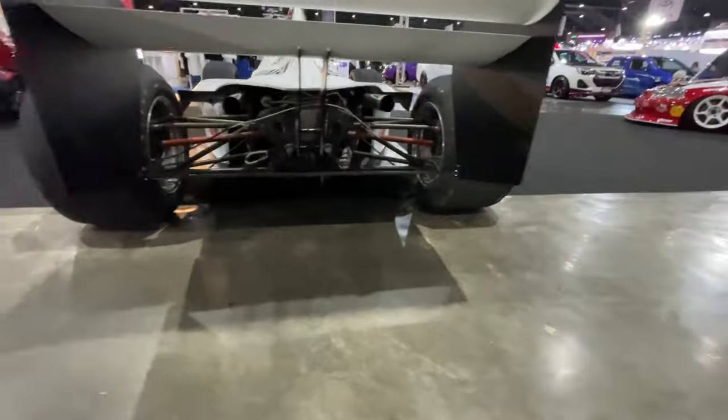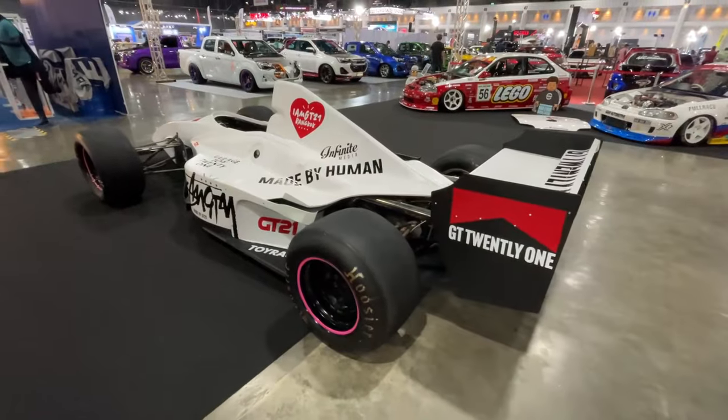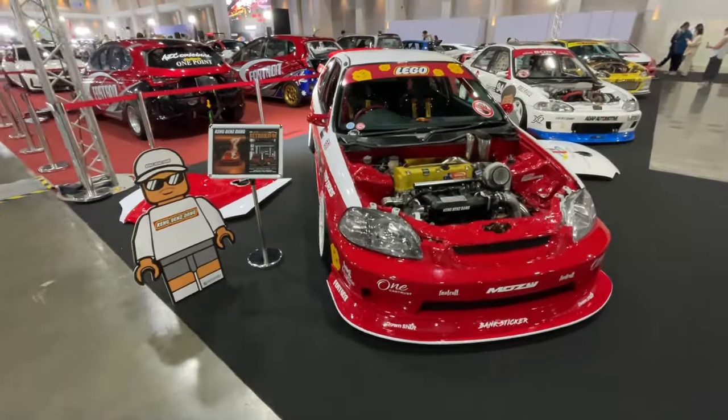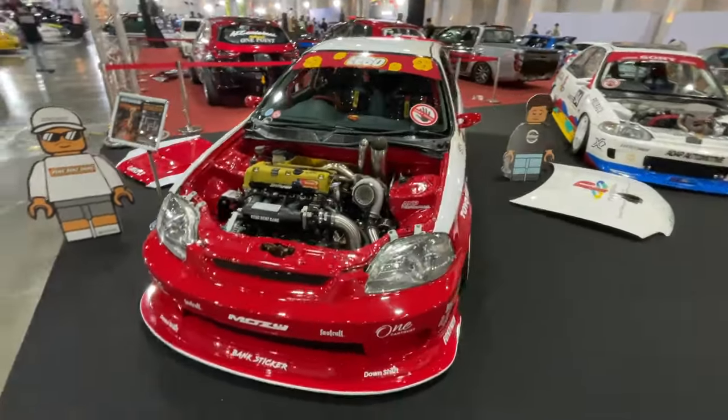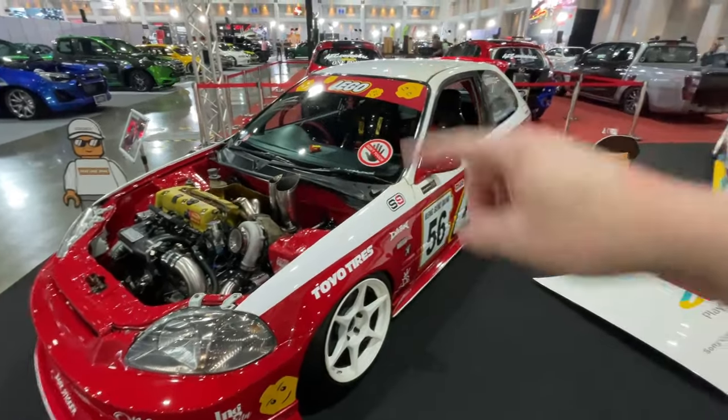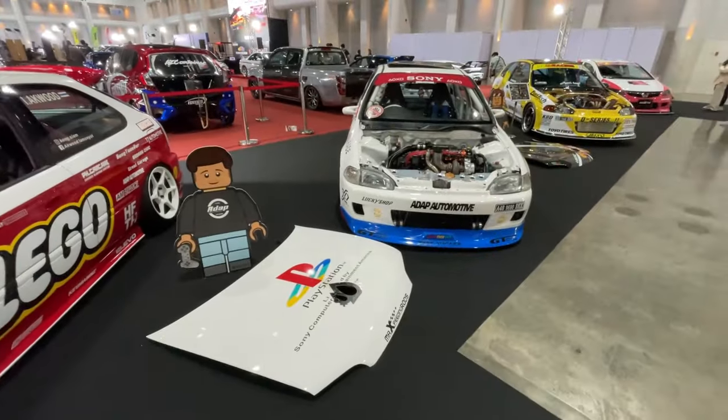It seems like a V8 or a V6. That's real interesting. Here we have Benz's Lego Civic again. He seems to be at every single car show that I go to. And they always do like the backfiring competitions and shooting flames out of there. And here's the PlayStation car.